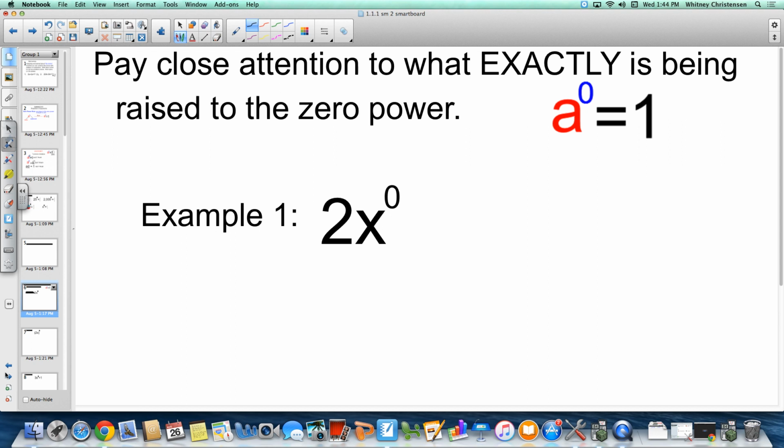I'm going to read it again: 2 times x to the 0 power. I'm going to ask you a question. You're not going to answer it out loud. Is the 2 also raised to the 0 power? Think in your head. Is 2 raised to the 0 power? Okay, tell your neighbor, what do they think? Yes or no and why? Ready, set, go. So I'm hearing a few yeses, I'm hearing a few noes.